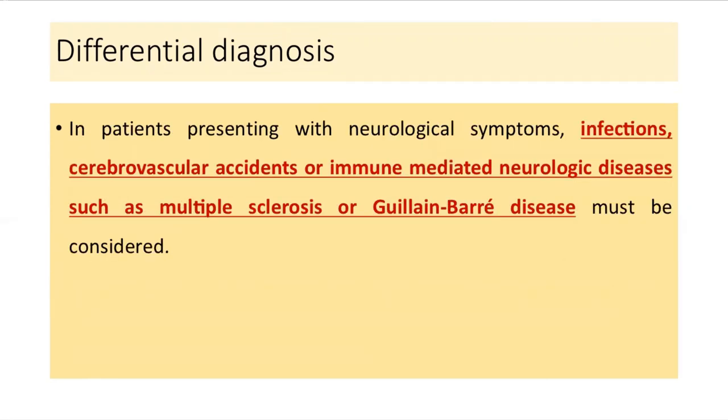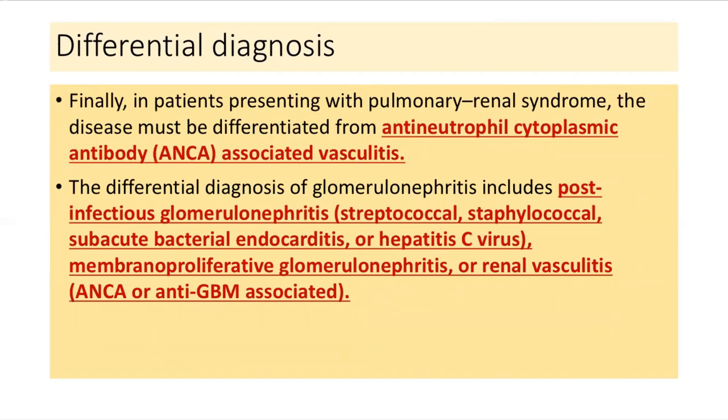In patients presenting with neurological symptoms, infections of the CNS, cerebrovascular accidents, or immune-mediated neurological diseases such as multiple sclerosis or Guillain-Barré must be considered. In patients presenting with pulmonary renal syndrome, the disease must be differentiated from ANCA-associated vasculitis and other causes of glomerulonephritis, such as post-infectious glomerulonephritis, membranoproliferative glomerulonephritis, or renal vasculitis.